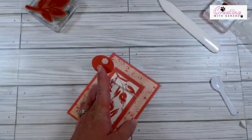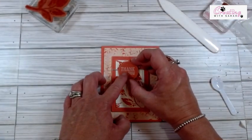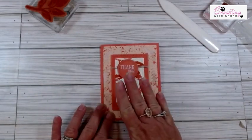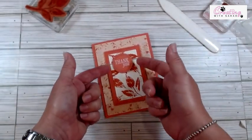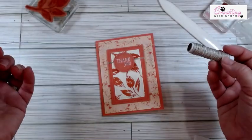I actually learned this from my upline, Heather. She told me that you can have 2 layers of dimensionals on a card before you have to pay extra postage. And I've always done just 1 layer, but she said you can have 2, so that's why I actually double dimensioned this. Okay, so our last thing is to tie a double bow.